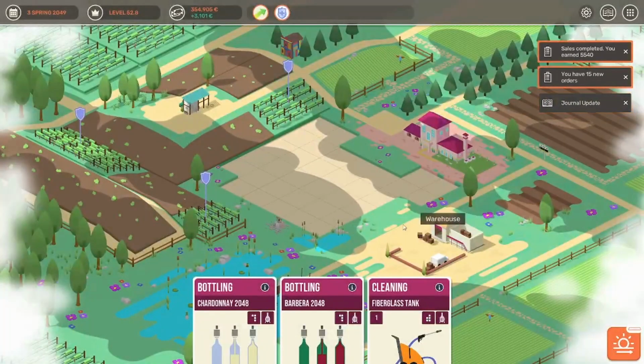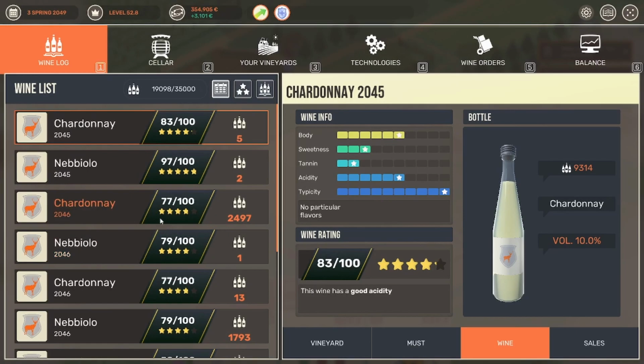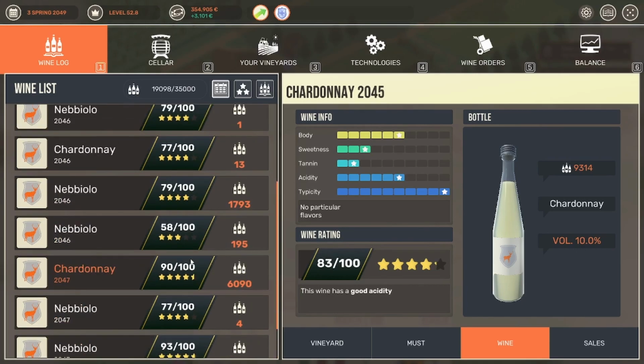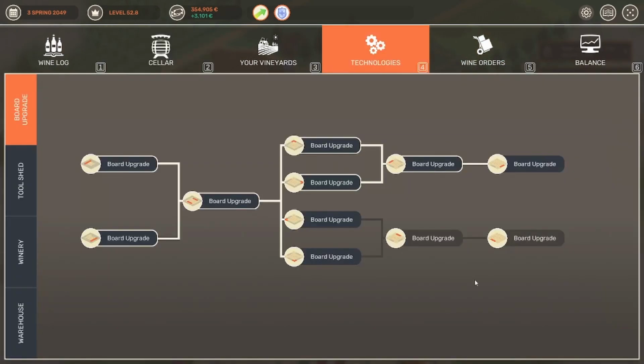And let's click this one here away. As you can see, 350,000, and if we go into my wine list, yeah, we have some few bottles here and there laying around, but in general we have a pretty large list of wine in our cellar right now, and we're still not done bottling everything from this year. So that is really good, and that means that this episode we are definitely going to look more into technologies.